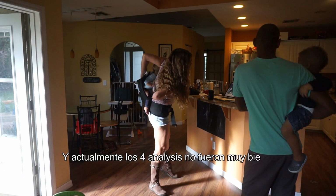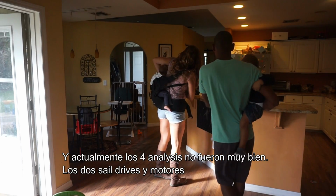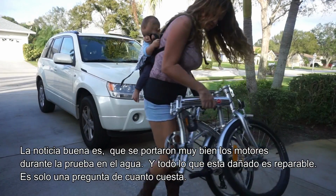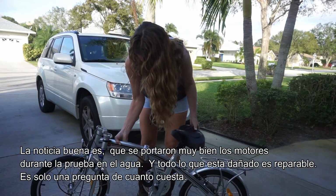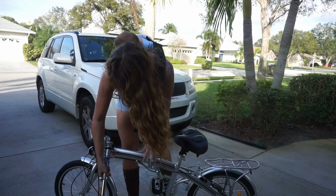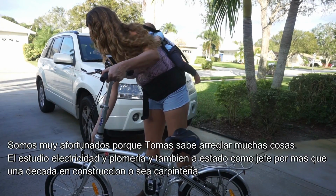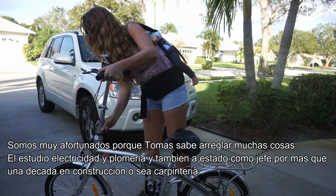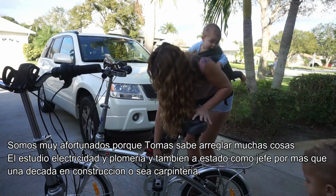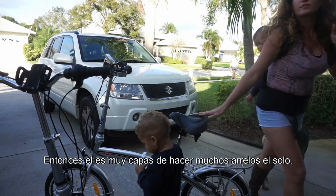And actually, all 4 were not that great. Both of the sail drives and then both of the motors. The good news is that the engine ran great during the sea trial, and everything wrong with the boat can be fixed. It's just a question of the cost. We are actually extremely fortunate because Tomas is very handy, to say the least. He studied electricity and plumbing and has worked as a foreman in the construction, specifically carpentry, industry for over a decade. So he's very capable of doing most repairs on his own.